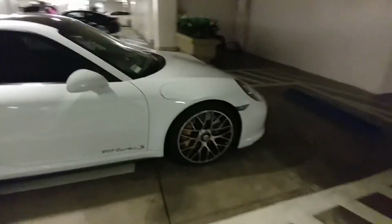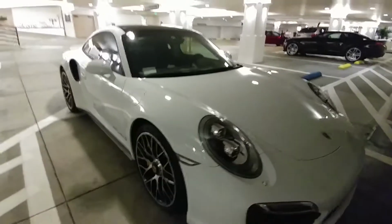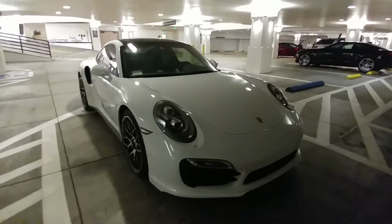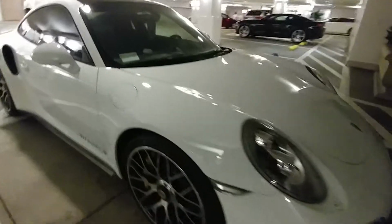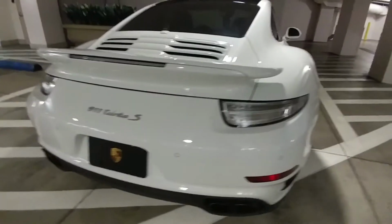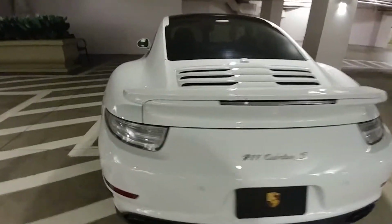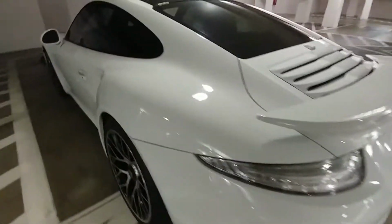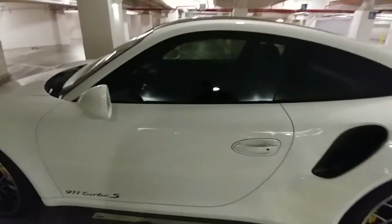Looks like we got a 997 911 Turbo S. Yep, this thing has got about 580 horsepower coming from a Boxster 6 engine. I actually drove one of these, a cabriolet version, Turbo S, and yeah, it was probably the fastest thing I've ever driven. Super nice.